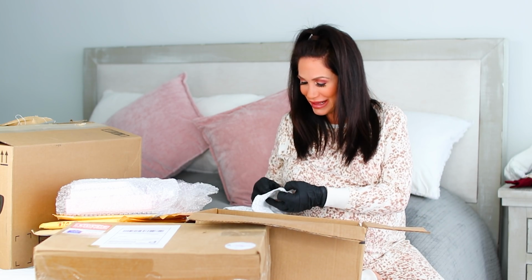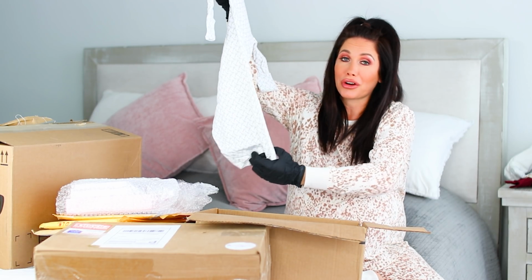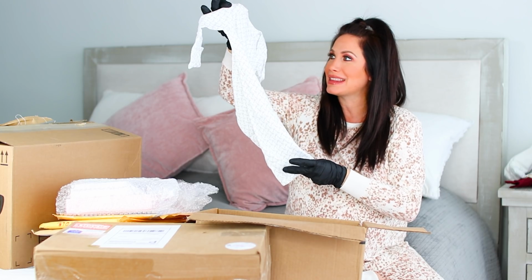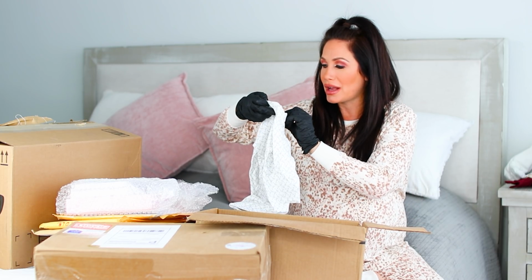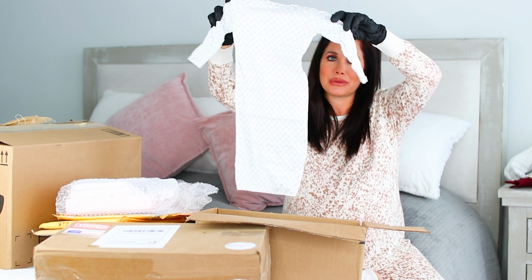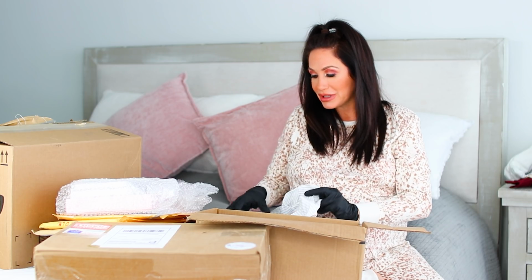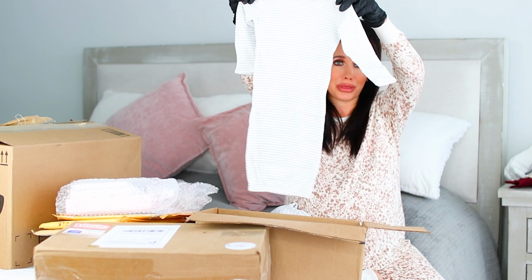So I bought a few things, but I wish I didn't. Oh my gosh, these are perfect. I was actually looking at these and I just ordered a couple, but not a lot. So this is so perfect. These are the little layettes with the little mittens on them so they don't scratch. This is perfect for when they're really tiny, and it came in a little 3-pack.